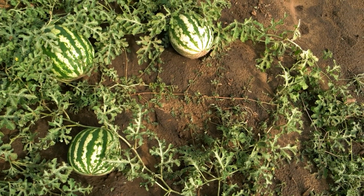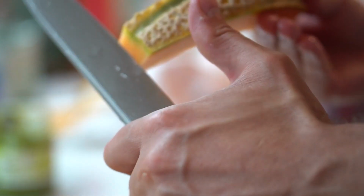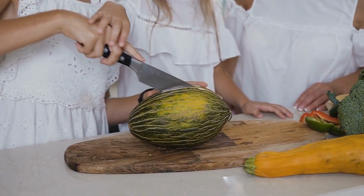Which brings me to con number 3. I don't know if it's just me, but I have a hard time telling if watermelons and cantaloupes are ready to eat. Yes, there are ways to tell, but I still manage to pick at least one melon too early or too late every season.